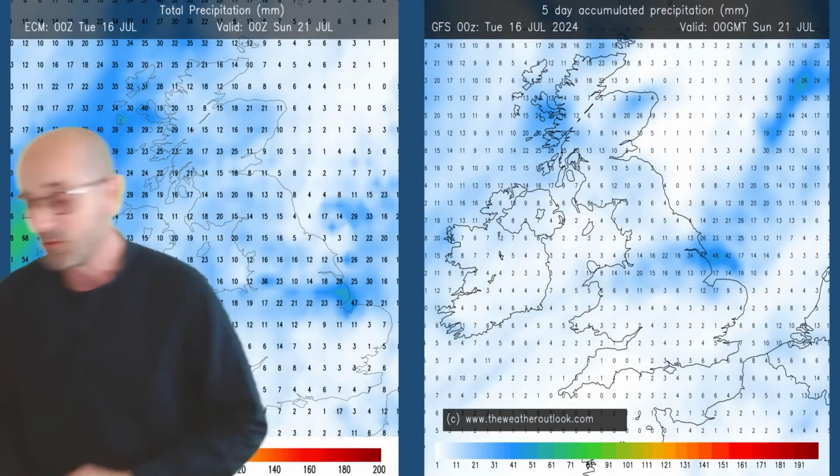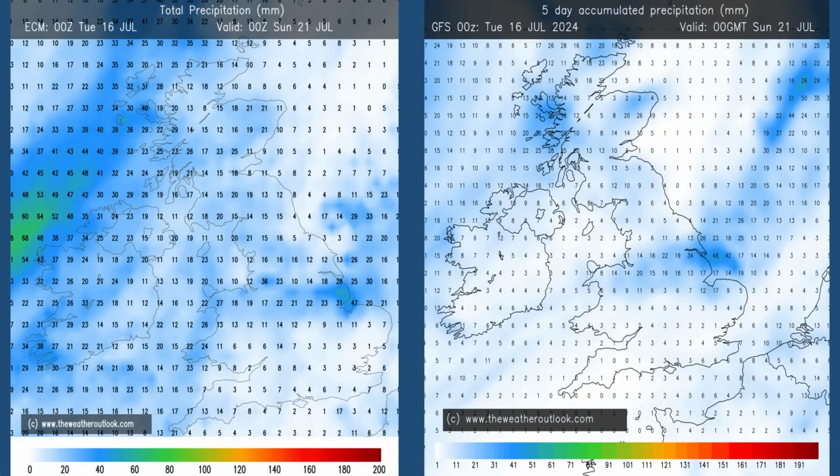Now, in general terms, here are the rainfall aggregates for days 0 to 5 from the ECM and GFS runs.